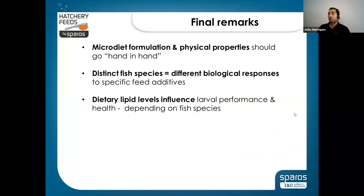So as final remarks, I would like to highlight the fact that microdiet formulation and physical properties should go hand in hand. We do believe that it is crucial to modulate physical properties and adapt it to each fish species, just to make sure that we optimize performance and also the opportunity for all the larvae to feed on the inert diets. Also, distinct fish species have different biological responses, in this case to specific feed additives. So it's important to continue on testing and understand what are the responses according to different fish species.